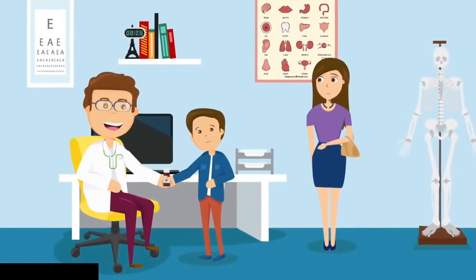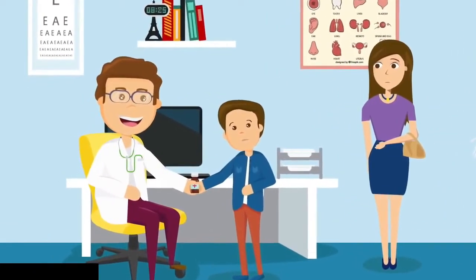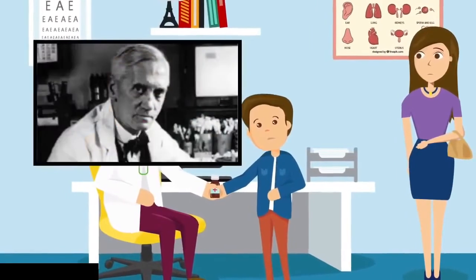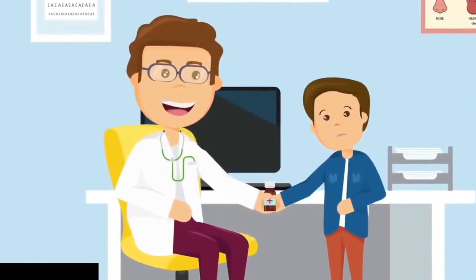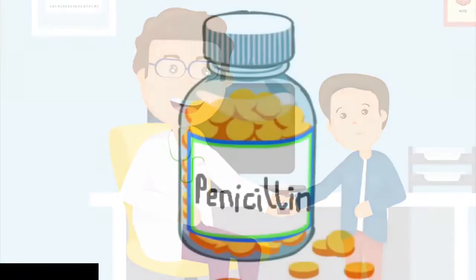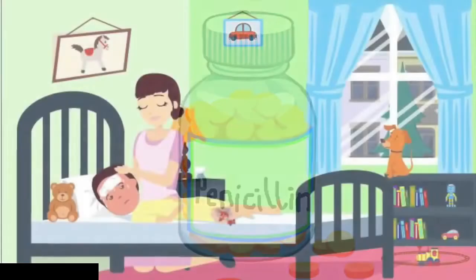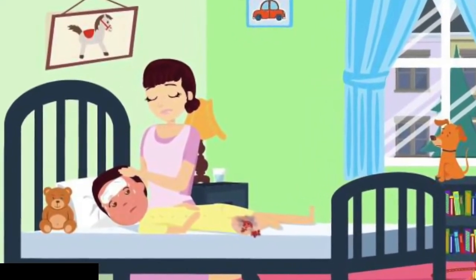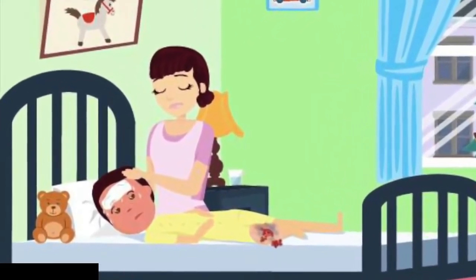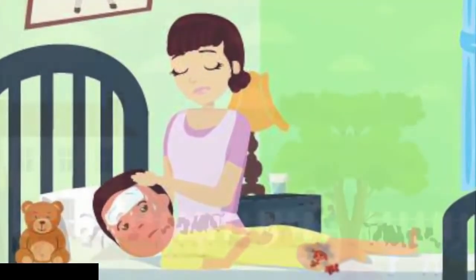If you go to the doctor when you're feeling ill, he or she might give you antibiotics to kill the infection. Well, it was me, Alexander Fleming, who discovered the most famous antibiotic of the lot, penicillin. And today, it saves the lives of millions of people all around the world. Before penicillin, there was no way to cure infections, and even a little cut on the knee, if it got badly infected, could turn into something serious enough to kill you.